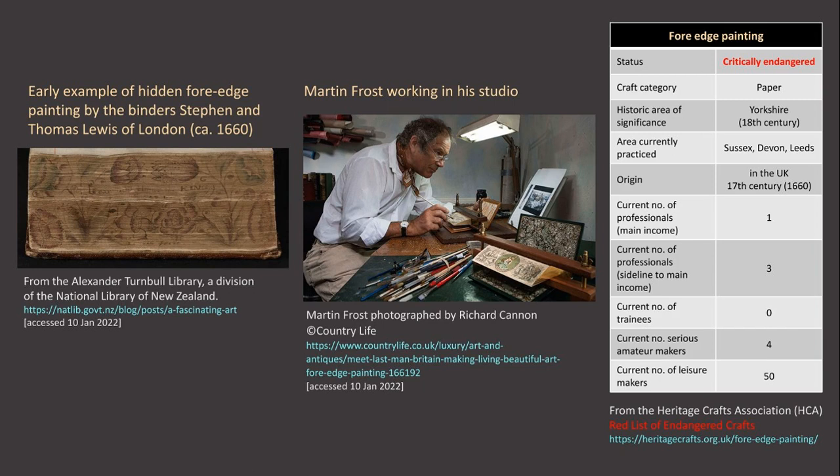The practice took a different direction in the mid-17th century, in England, when the artists started to paint with the volumes held in wooden presses, with the boards open, and book blocks bent, squeezed, and fanned out to reveal a tiny area of the fore-edge of each page. If the fore-edges were also gilded, the decorations were now magically hidden when the books were shut.